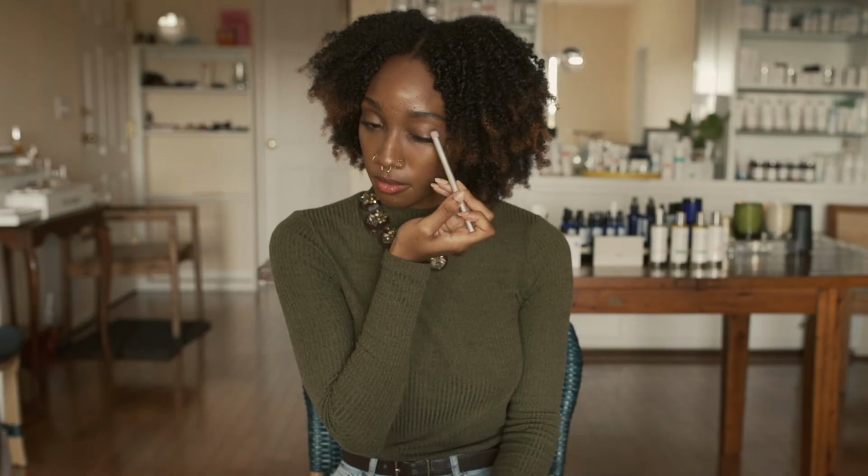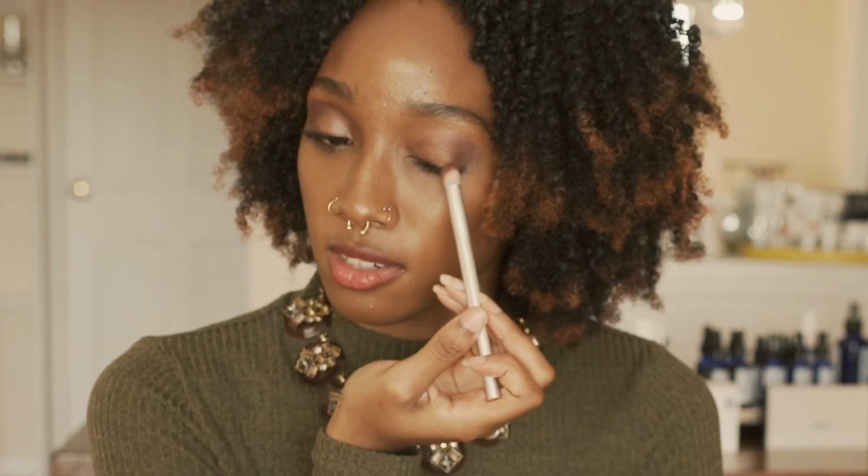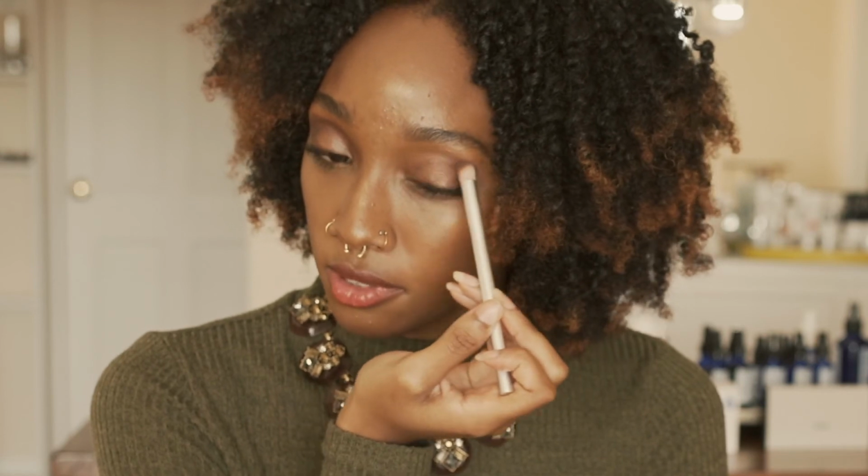And just repeat the same steps on the other eye. And don't forget to bring it along your lash line. I'm not going all the way in though, I just want to keep this color mainly on the outer edge of my eye.